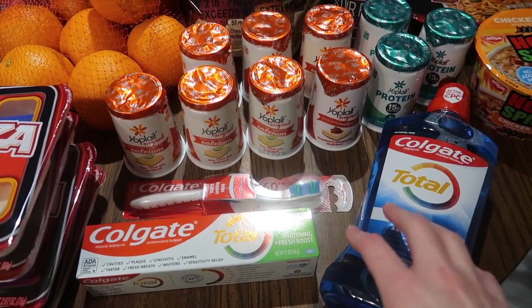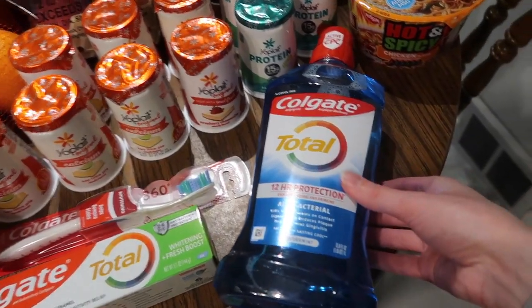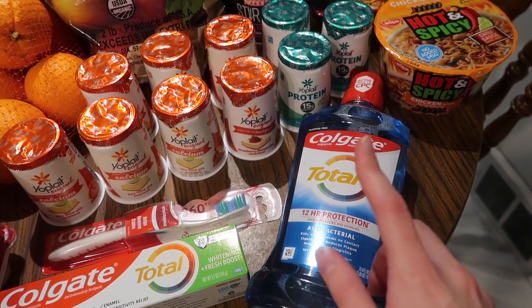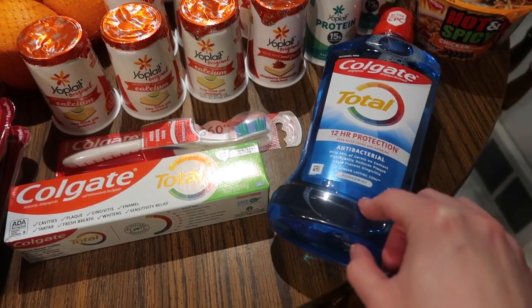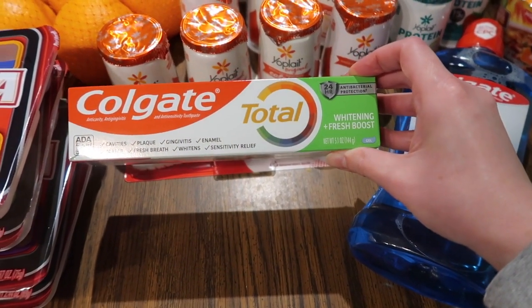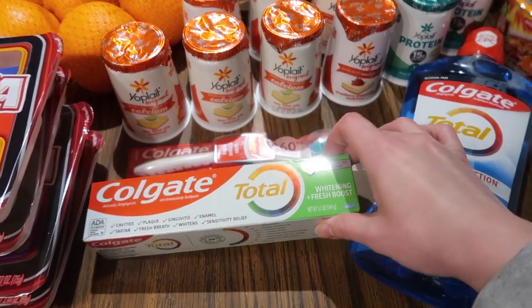And then I was explaining to you guys the deals with the Colgate. So this is a nice big size. These are like the 1 liter size of the Colgate mouthwash, which was $4.99. Again, $4 coupon came off, so that ends up being only 99 cents after the coupon. And then again, like I was telling you guys with the Colgate Total, the 5.1 ounces, the coupon came off on this, which ended up being only 99 cents.